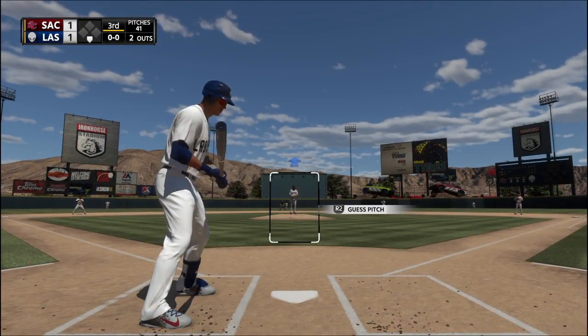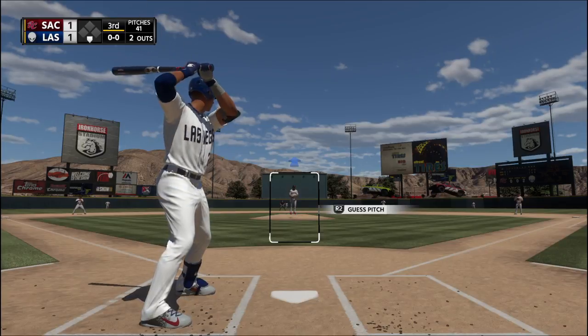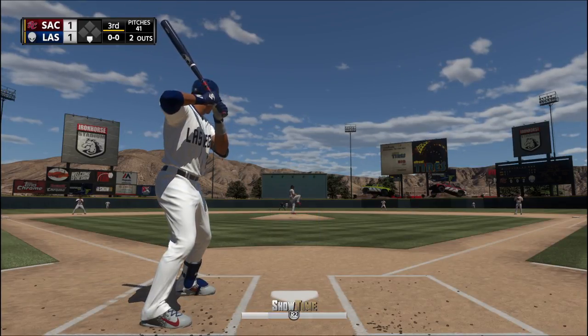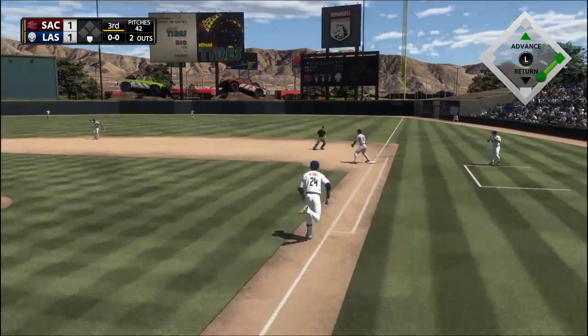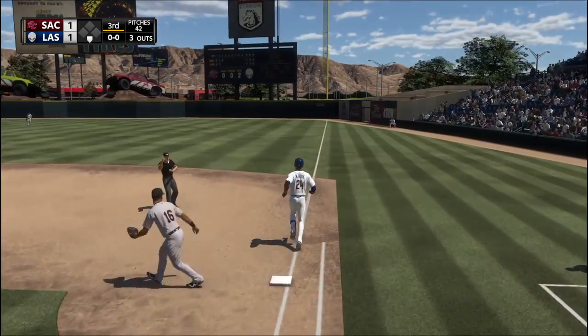Digging in, Alvaro Ruiz. His last at-bat didn't go his way as he popped out in foul territory. This should end the inning as it's sent out to second. And it will end the inning thanks to a little help from his first baseman, and that'll be that.